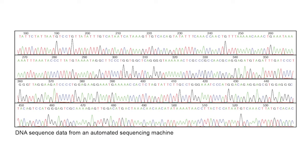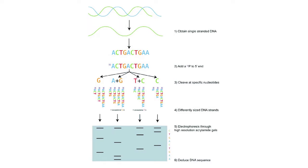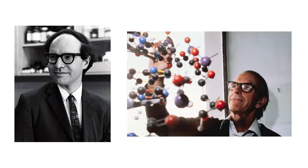After the advent of some of these major methods for immunodiagnostics, two new technologies became available in the late 1970s and early 1980s. One was the ability to sequence DNA, and the second was the ability to amplify DNA for detection. The first was two different methodologies, one called Maxam-Gilbert sequencing and the other called Sanger sequencing, developed by Walter Gilbert's group and Fred Sanger.